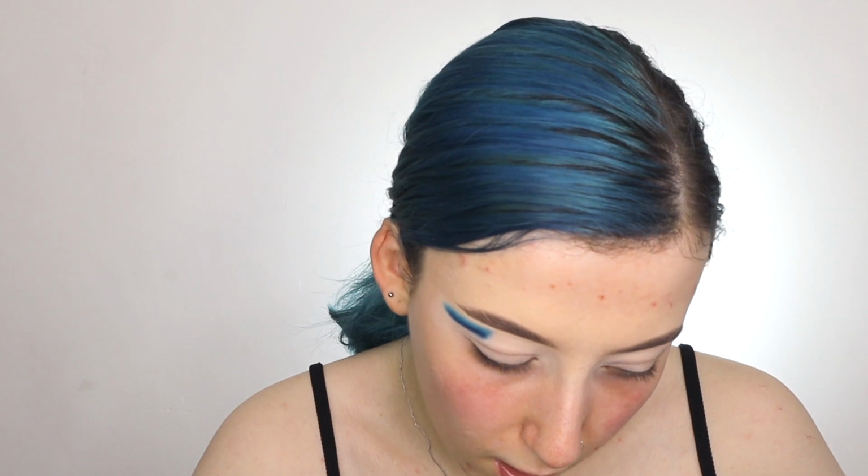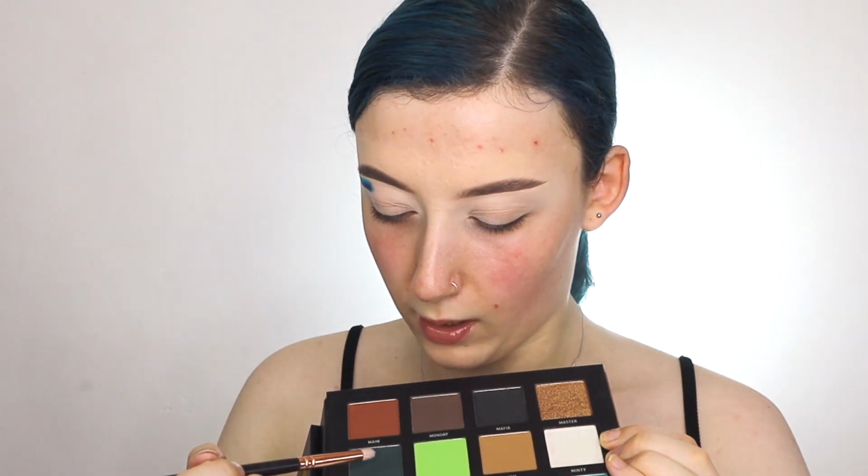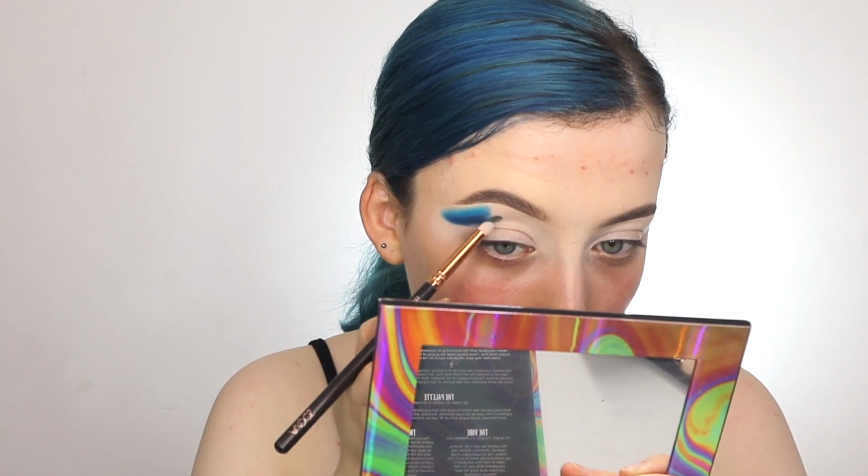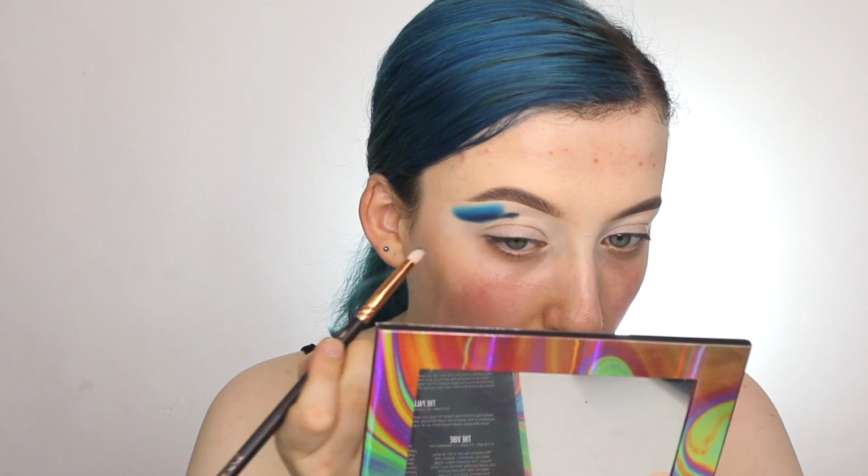Oh, there is no white. No. He's missing something. A white. That's annoying. So now I'm going to go in with Mardy, which is this really dark green. And I'm going to pack that just next along in my crease, if that makes sense.